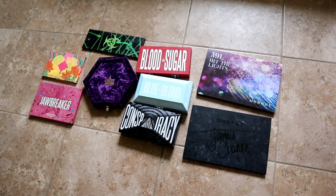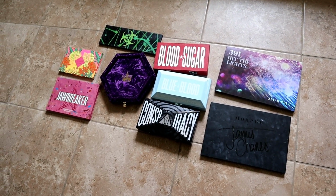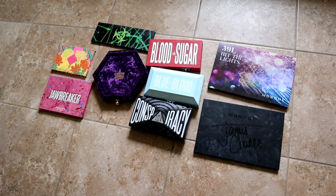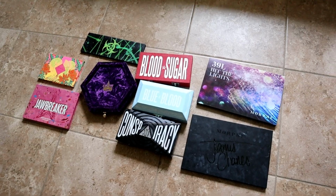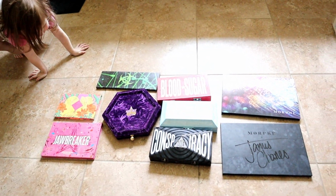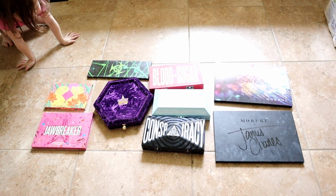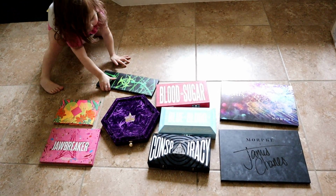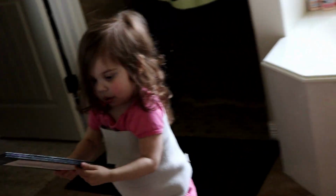Okay, so on the floor, I picked out some of the more colorful palettes that I own, and we're gonna let Willow pick one of these. Okay, Willow, mommy has to do her makeup. Which one should mommy use? Do you want to pick one? Yeah. Pick one. Oh, Biohazard by Lele Posh.